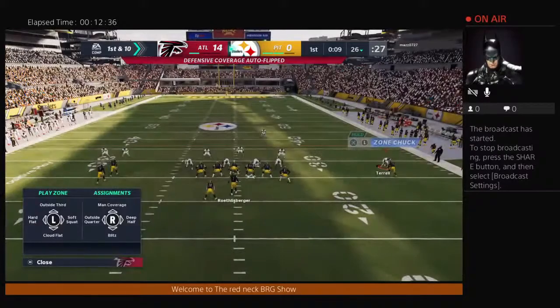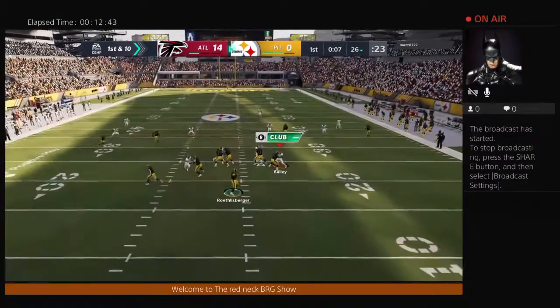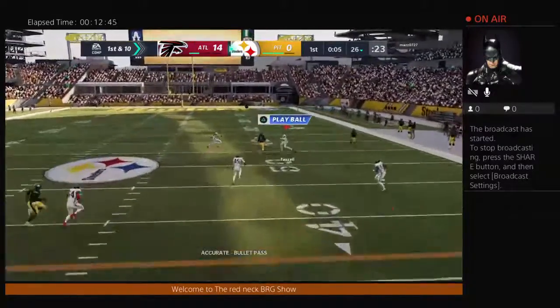The Pittsburgh offense at the line to start their next drive. And last drive, 3 and out. Still a goose egg on the scoreboard. How do they break that goose egg? They've got to find a way.